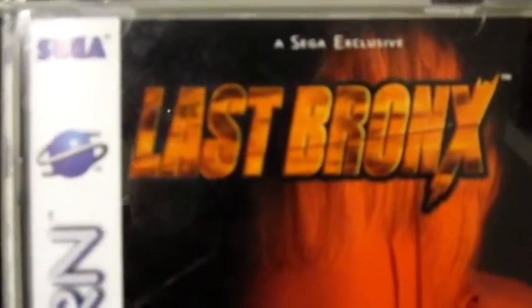I picked up Last Bronx along with Tomb Raider, and this is an interesting one. It's kind of like Soul Calibur in a way, not as good, but think of it as the same graphics as Virtua Fighter 2, but with weapons. It's not bad. It's an interesting fighter.